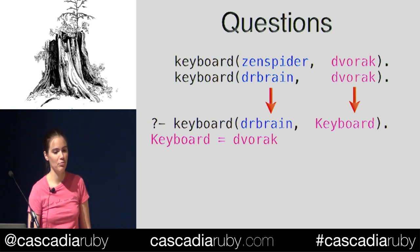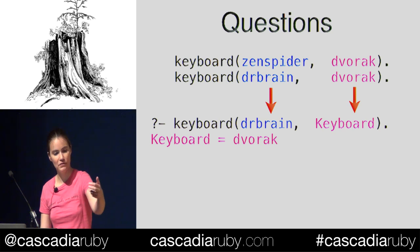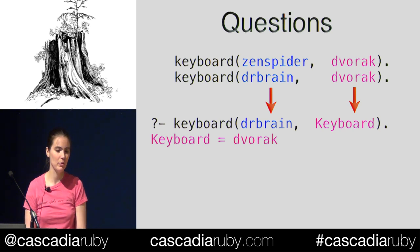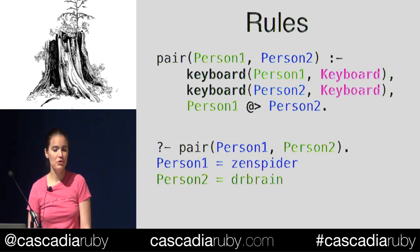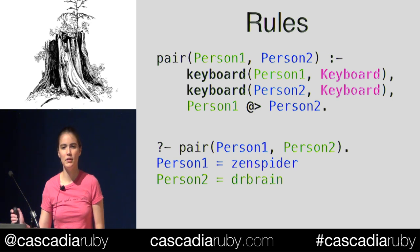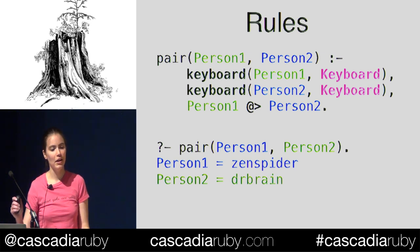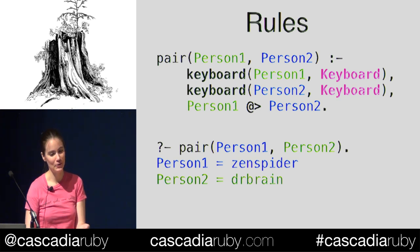What keyboard layout does Dr. Brain use? Dr. Brain uses Dvorak. Again, it's doing the pattern matching. So it's trying to figure out how can I make this statement true by substituting values in for the variables. So now we're going to do a rule. Check it out. It's almost the same rule as last time, only we have keyboard, and it's in pink because Tenderlove's not here, and someone needed to put pink on their slides. And we use the word keyboard instead of editor.